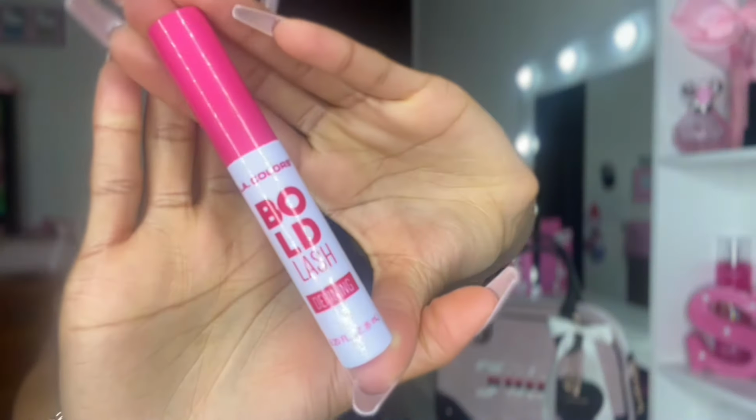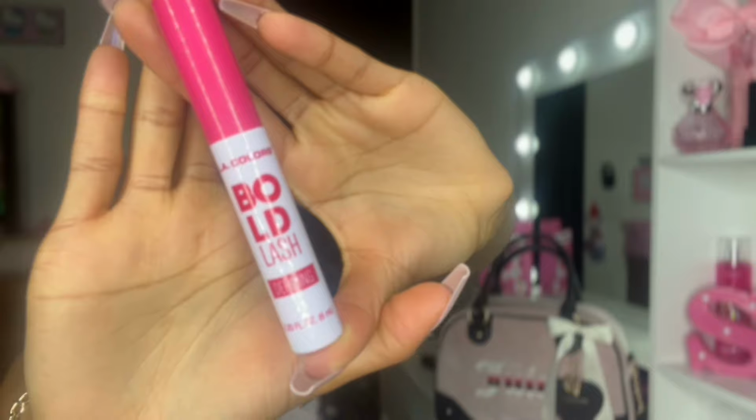Then the next item I have in my purse is my mascara. And this mascara is from the Dollar Tree and from LA Colors. I actually like this mascara, and I also like it because it's small and compact, so it can fit in a small cosmetic bag to go in my purse, which is very great and convenient.